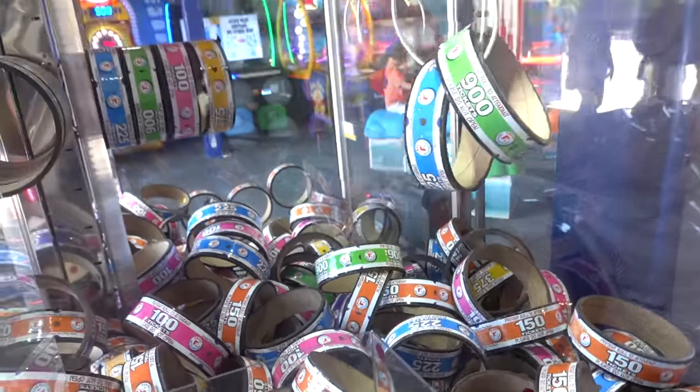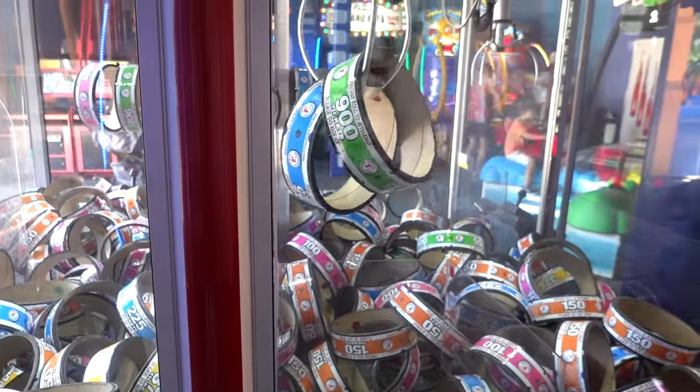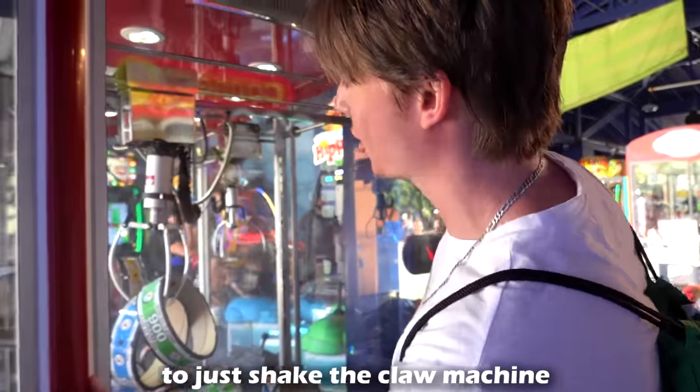Oh, double prize is staying there. Oh, we got it. Nice, look at that. Two of them. It's over 1,000 right there. And they're stuck. My tickets are stuck. I tried getting help, but the lady told me this is shipping the claw machine, so.